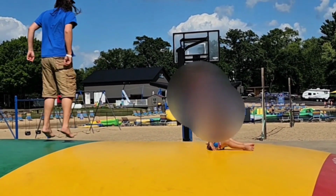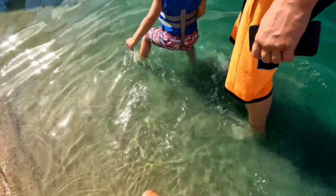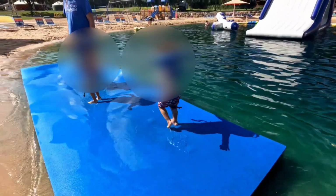The kids had a very small interest in the playground. The jump pillow was a hit for about 30 seconds, but the main attraction was the pond, and that is where they wanted to go.